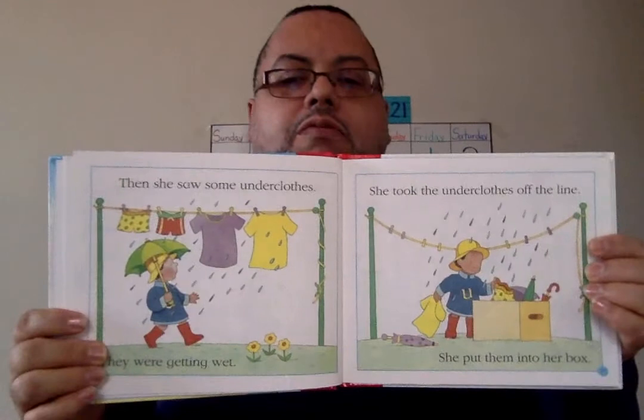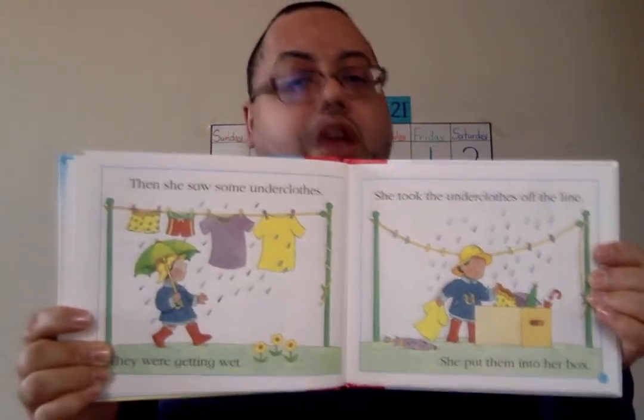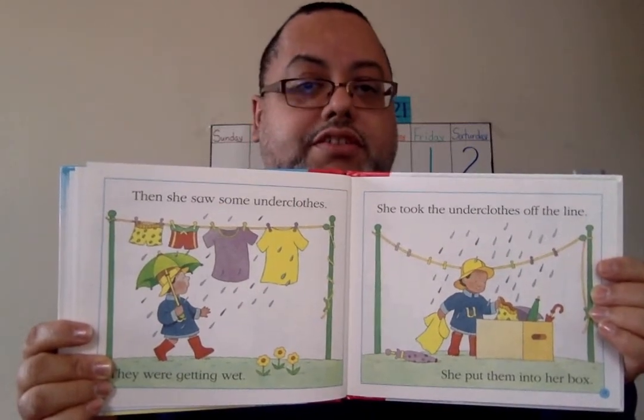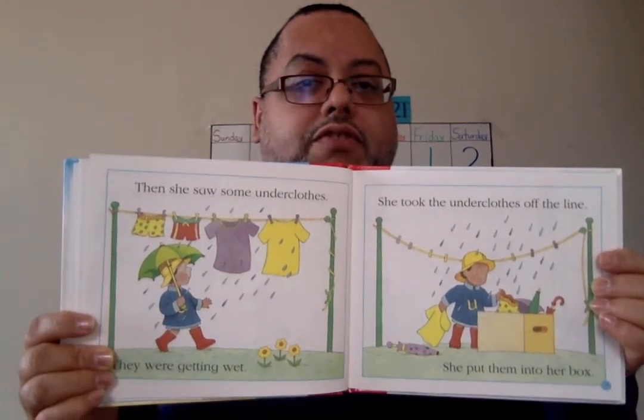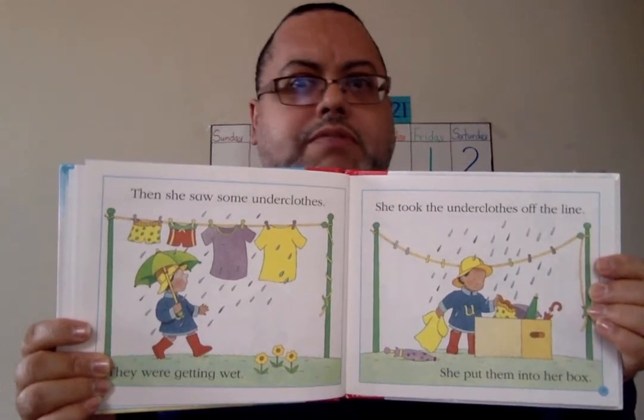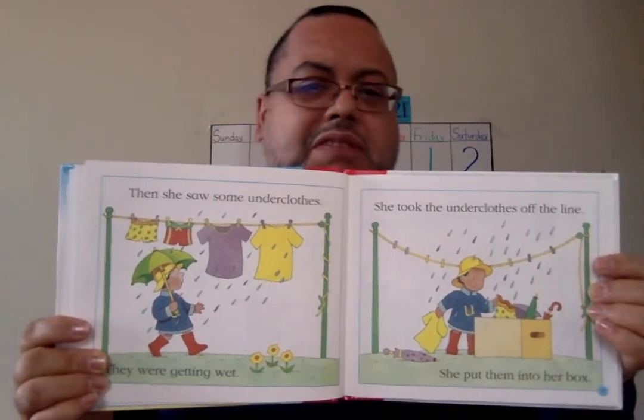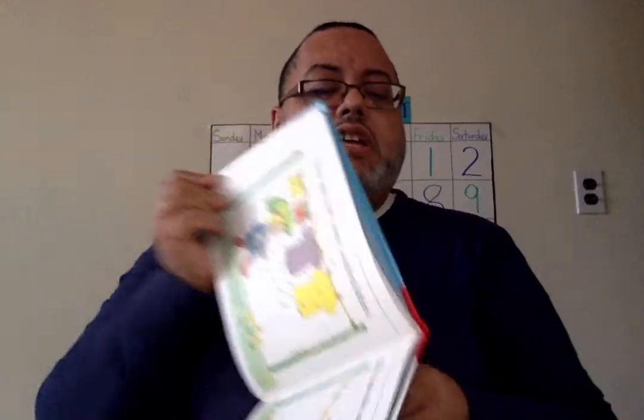Then she saw some underclothes. They were getting wet. She took the underclothes off the line. She put them into her box. Now here's the question. What are underclothes? Well, underclothes are your underwear, your undershirt that's under your shirt, okay? Or in girls' case, it would be panties. I think it was more of a girly shirt. So these things go under.